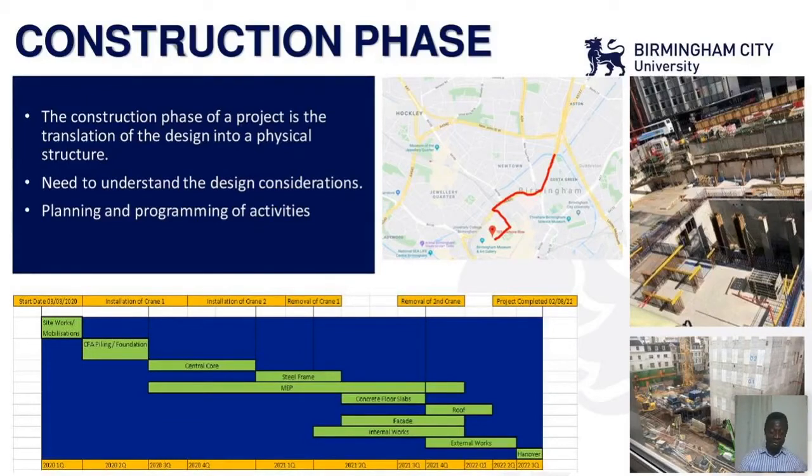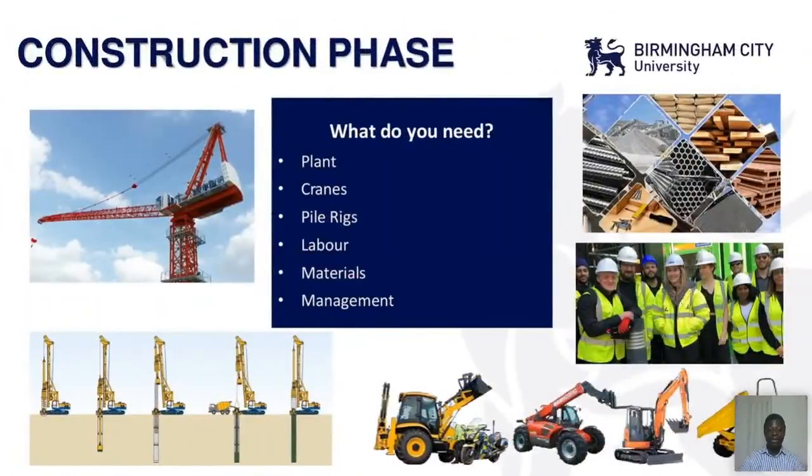When do we get materials? What would be the lead times to get things delivered on the site so we can do this tower? So you do all your planning. After your planning, you come to, okay, let's build. What do we need to build? And again, the planning phase would overlap some of these things that I'm talking about now.